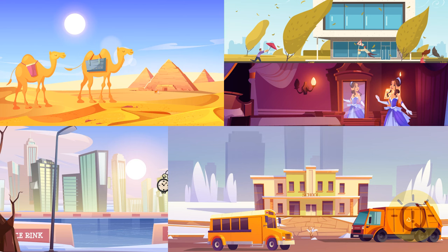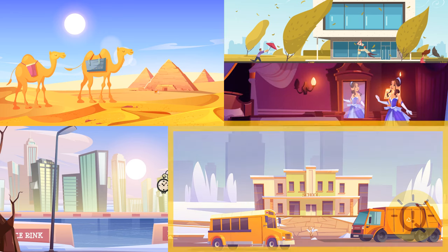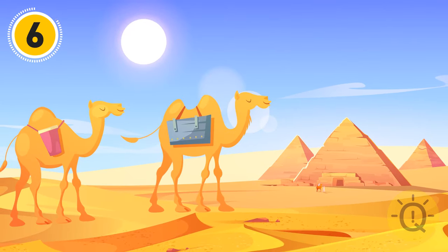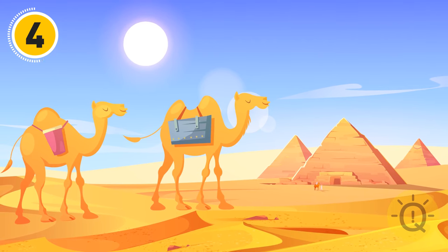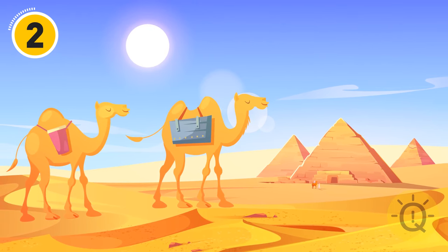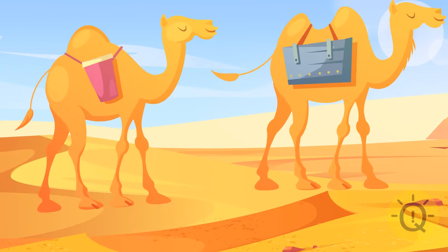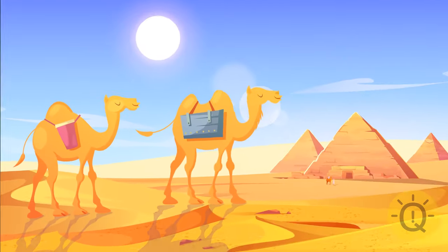Now, I'll be showing you some pictures one by one. Your task is to find what's wrong with them. Ready? Here's the first one. The sun is shining, but the camels don't cast shadows.